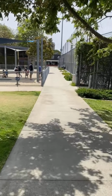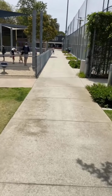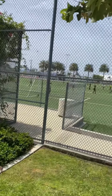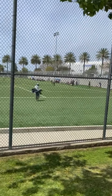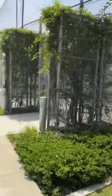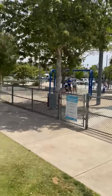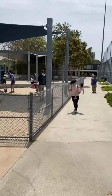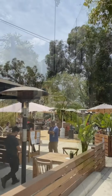Okay, here we go again. We're walking down to go across the street and try this new restaurant here in Santa Monica. Give you a view of what looks like a soccer field. Way to go, Pele, my favorite soccer player. There's a park here. And hey, Pierre, say hi. And this is Pierre right there.